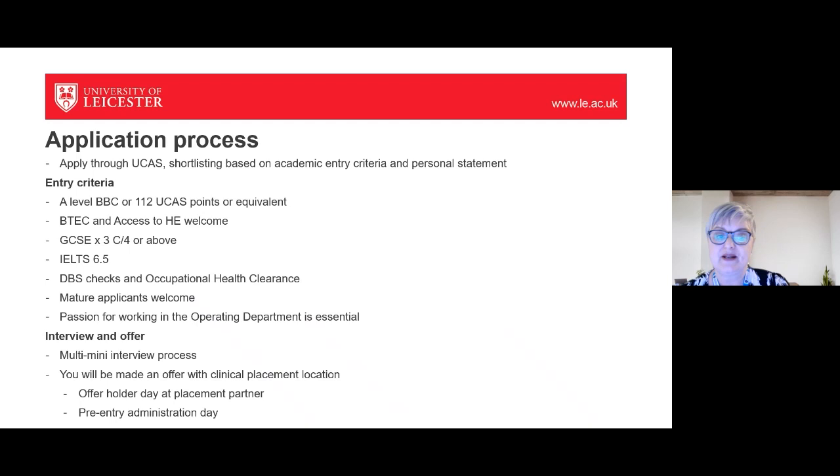DBS checks are mandatory, and also every student has to have occupational health clearance. DBS checks are there to check the police register to see whether you have a criminal record or not. We welcome mature applicants. We don't just accept students direct from school, and we have a number of mature applicants on our programme currently. And the biggest and most important thing is having a passion for working in the operating department. It's such a specialised role and one that we're all very, very proud of.